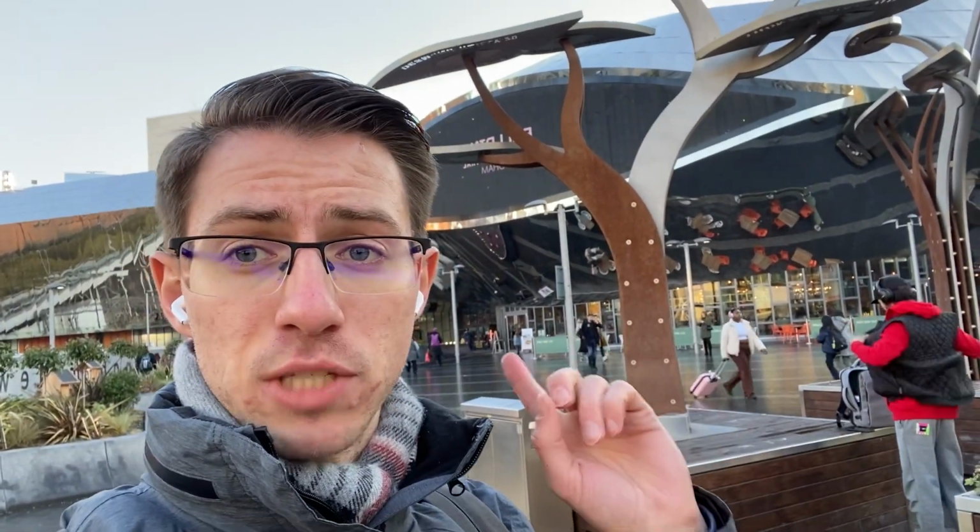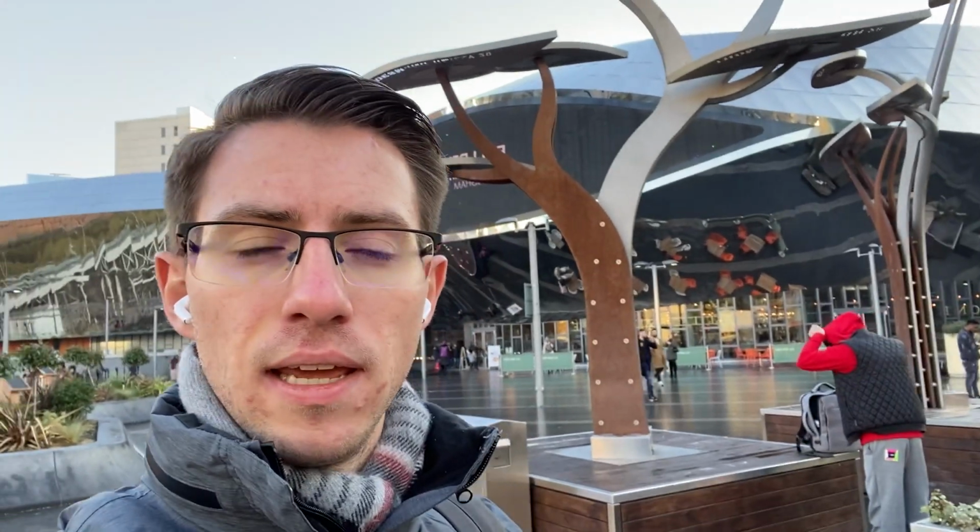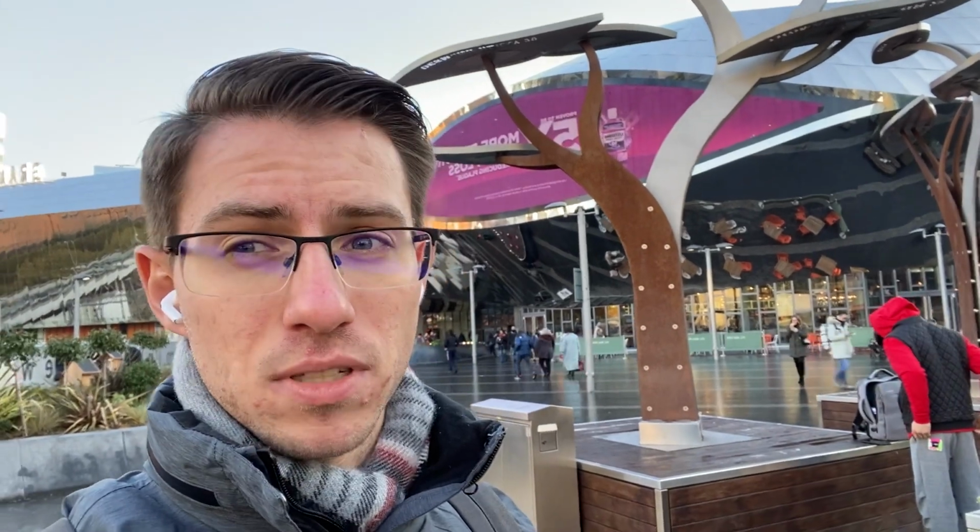This time I will be travelling from Birmingham New Street, just behind me, back to London Euston, but not on the Avanti service which you might have thought about. I will be travelling with London Northwestern Railway, which is the second operator on the route. It's the slower of the two. The journey time is approximately 2 hours and 15 minutes from Birmingham to London, because it's a stopping service.